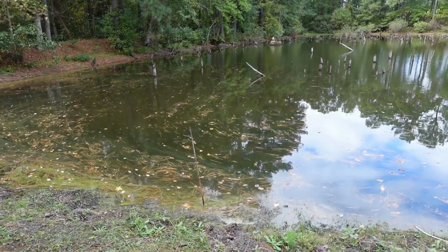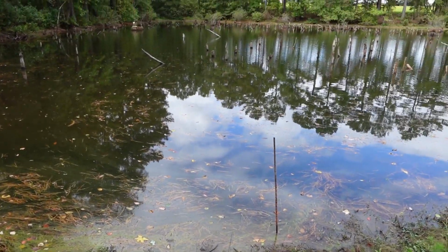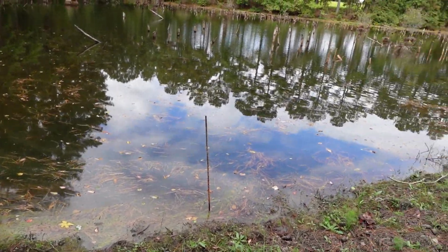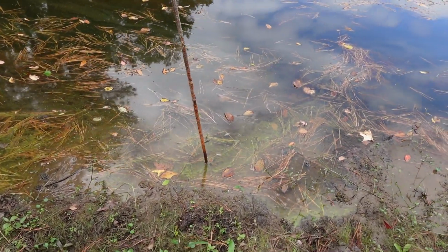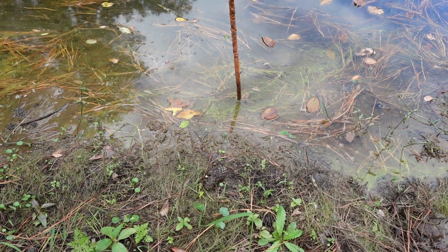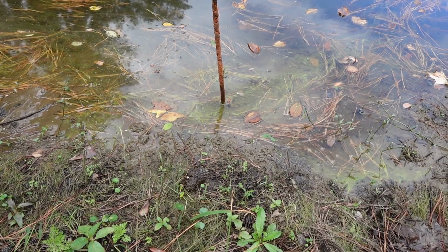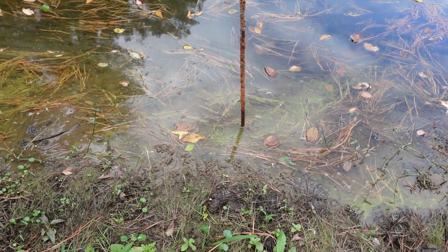So another quick pond update. Since putting the Damit product in, it seems to have reduced the leak significantly. We had some rain yesterday, and as you can see, that rod right there was just out of the water until this rain. Had about 1.5 inches of rain, so it's definitely brought the water level up. So we're going to see if that maintains.